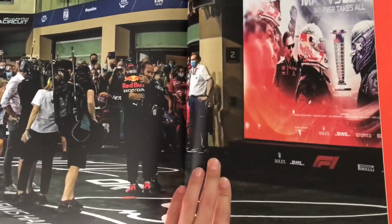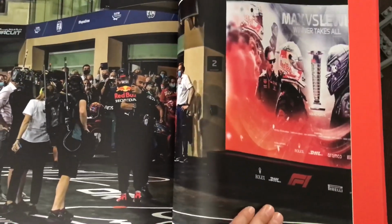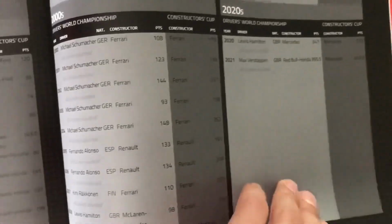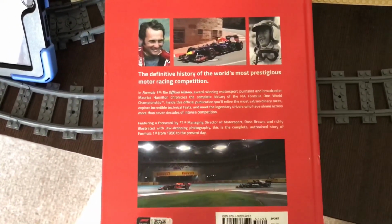And obviously, you know, this picture speaks for itself. And then you have all of the records, Drivers' World Championships, and then you've got the index, bunch of fun stuff there, and then the credits. And that brings us to the end of this book and our book review.